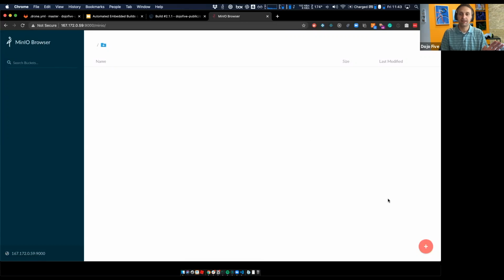I guess the big thing is the top level item is called a bucket, and that's the same terminology that AWS S3 uses. And so it's kind of like a drive, if you want to think of it. You think of a bucket as a drive, and then under the drive you can have folders and files just like you're used to. But you have to create that initial drive.